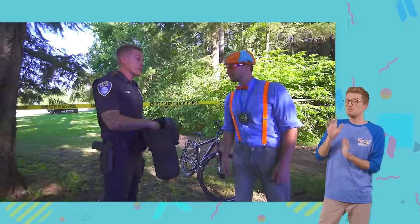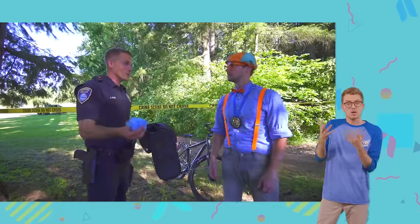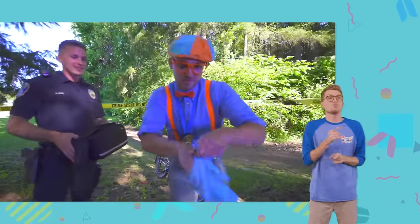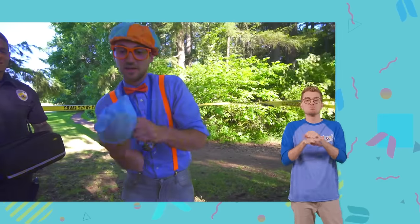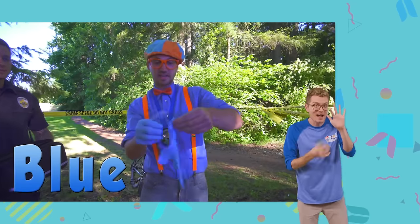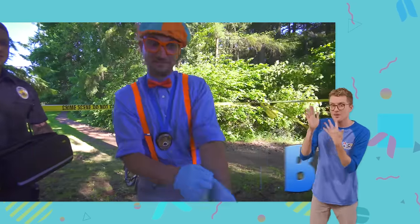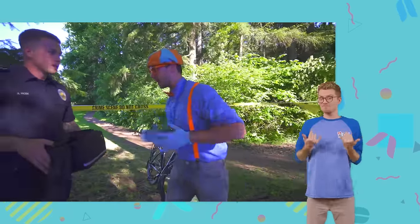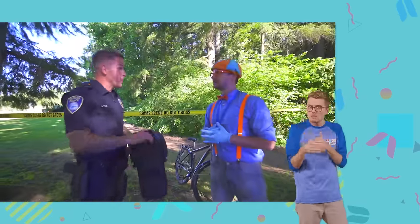Okay. But before we do so, we gotta put gloves on, because we don't want your fingerprints being on it. Right. Okay, so we have to put these gloves on. And this first glove is the color blue. And the second glove is also the color blue. All right, I got the gloves on. Now what?